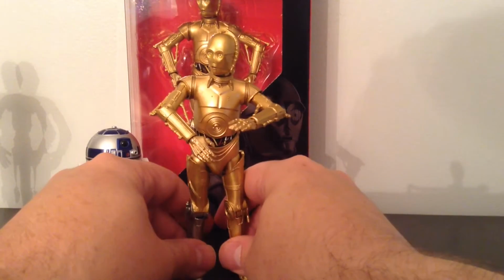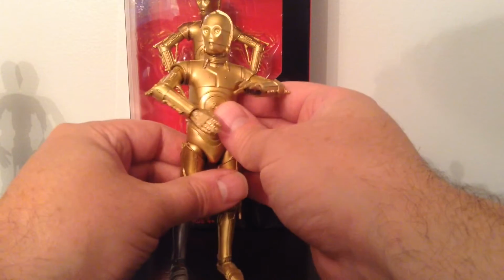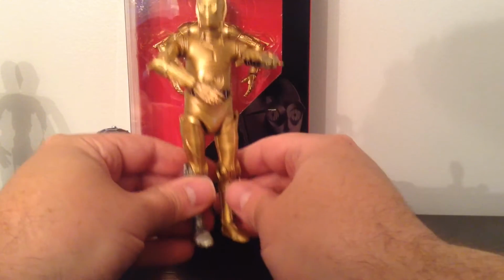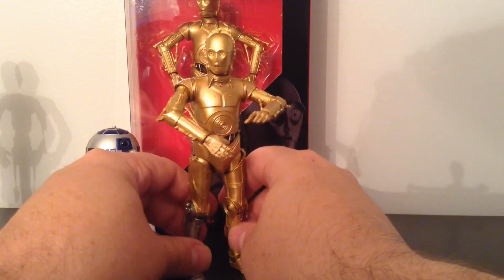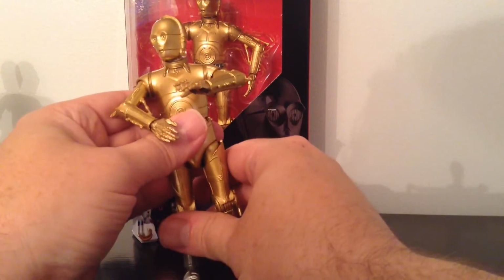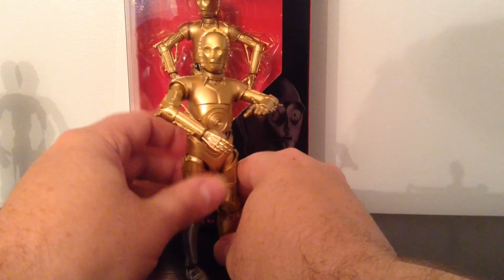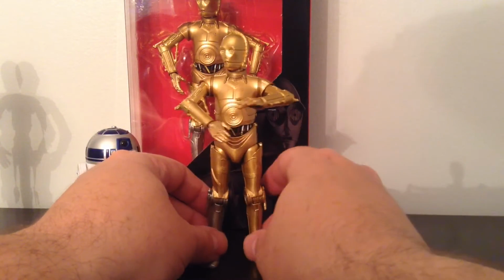However, in Canada, we do not have Walgreens. However, we do have EB Games, which is like GameStop, but even more horribly overpriced. And they are carrying this exclusive, so that is pretty cool. EB Games in Canada has carried some of the other Hasbro Marvel Legends exclusives that were Walgreens exclusives, I should say. So I was very excited to find this guy.